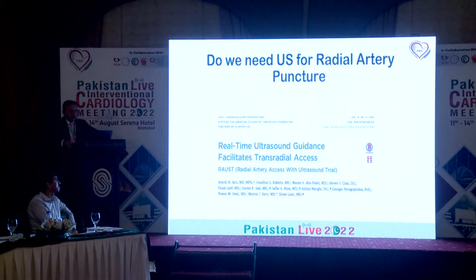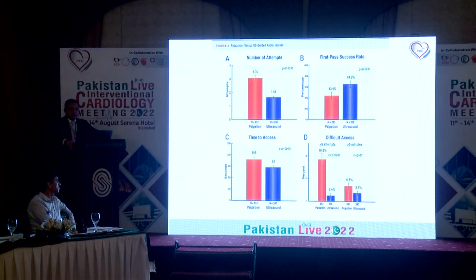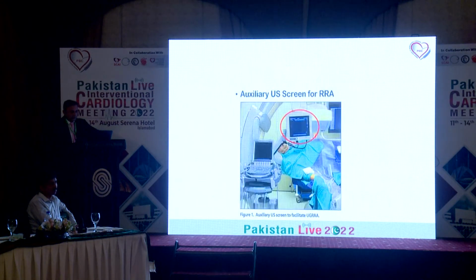So do we need to use ultrasound for radial artery puncture? Yes, because this was a trial which has shown that the number of attempts was reduced if you use ultrasound guidance. First pass success was high with ultrasound guidance. Time to access was short with ultrasound guidance as compared to palpation. And in the difficult access, which was defined as more than 6 attempts, again, the ultrasound was good.